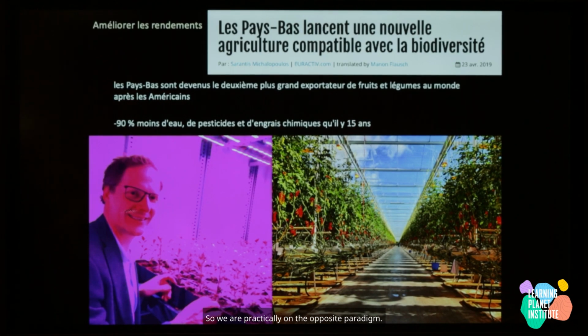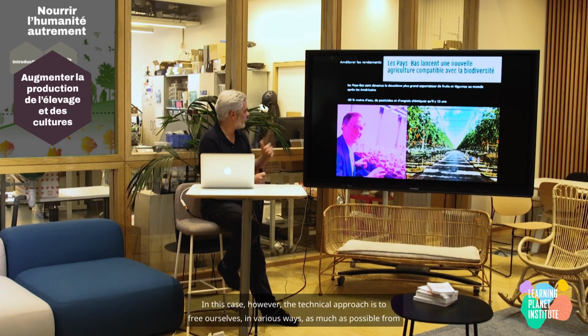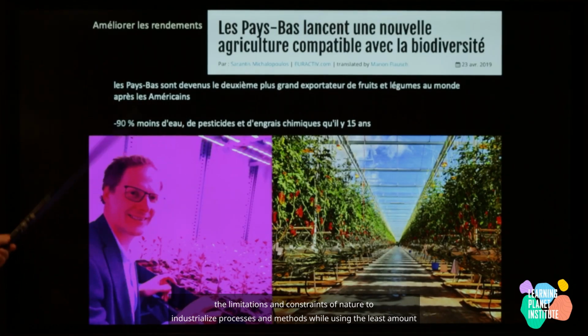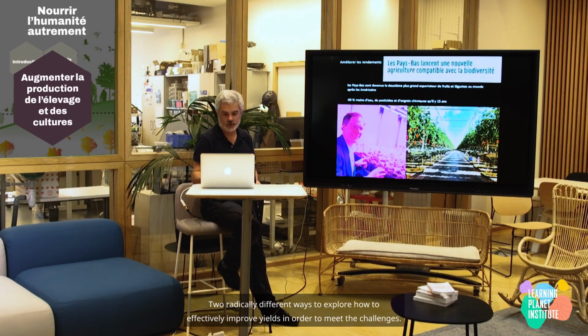So we are practically on the opposite paradigm. In the case of agroecology, it's about working according to the rules of nature, so to speak, and trying to see how, depending on each territory, we can optimize open field crops. In this case, however, the technical approach is to free ourselves in various ways as much as possible from the limitations and constraints of nature, to industrialize processes and methods while using the least amount of inputs and causing the least disruption to the system itself in the most efficient manner possible. Two radically different ways to explore how to effectively improve yields in order to meet the challenges.